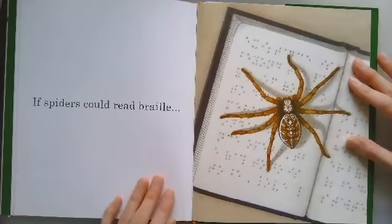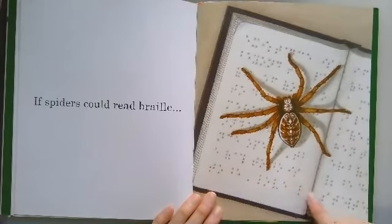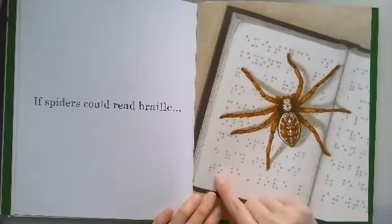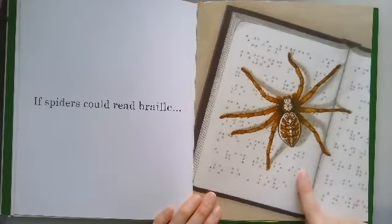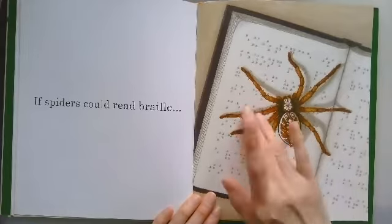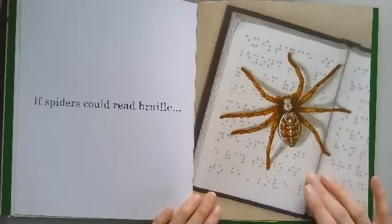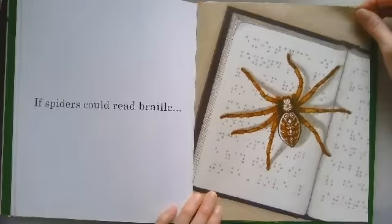Do you know what Braille is? You'll notice this book, instead of having words printed on the pages, it has these little bumps on it that were pressed into the paper. And that means when you put your finger across, you would be able to feel the bumps. And each of these little groups of bumps is a different letter. And that means that if somebody is not able to see with their eyes, they can use their fingers to touch the bumps and they will know what the book says. They'll be able to read with their fingers. This is saying, what if spiders could do that?